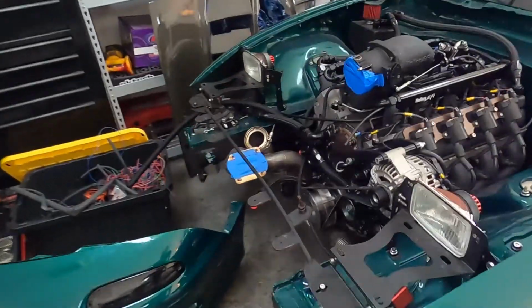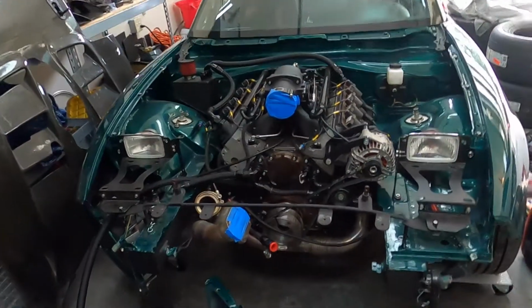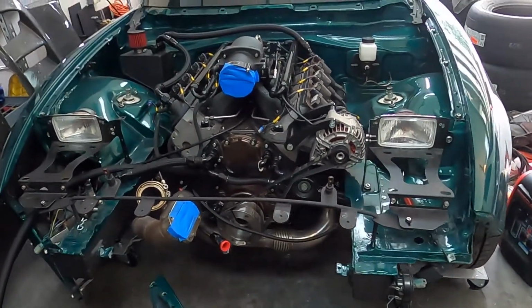Car is still in the same position. All the stuff is at the powder coaters. However, we are heading to pick that stuff up just in a second. So the goal today, or hopefully, Florida's being Florida, unfortunately, there's like a 70% chance of rain.